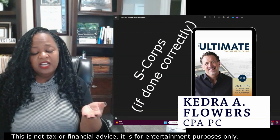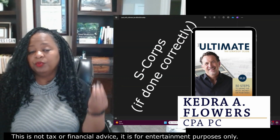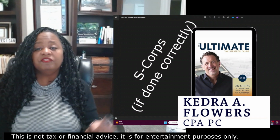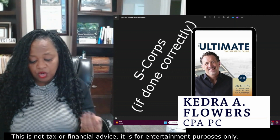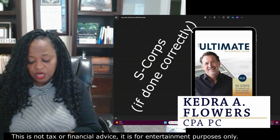So whether you're an LLC and you convert or make the election, it needs to happen within the first two and a half months of your LLC setting up, or before you file the first tax return or any other return that would conflict with you being an S corp. You could elect S corp for that LLC. So that is important to know.